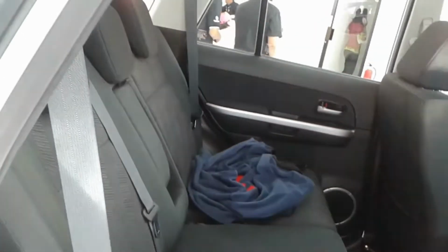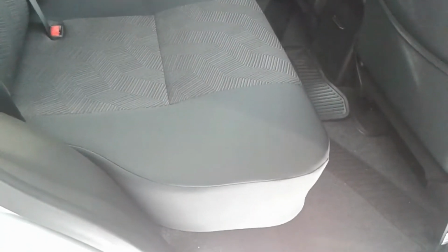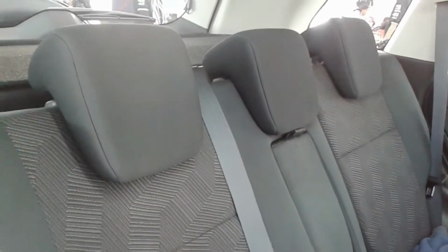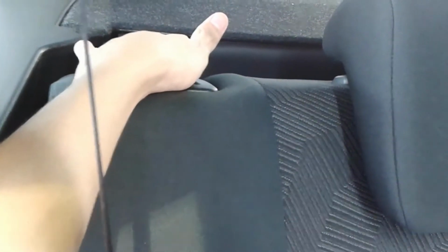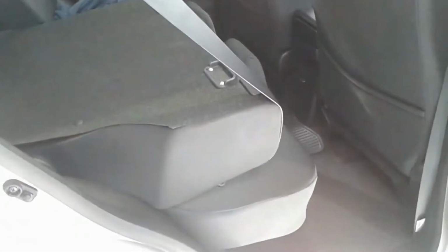The rear seats of this Grand Vitara 2.4 do fold down. They split 60-40 when folding. To fold them down, first make sure the headrests are all the way down. Then just look for the lever on either side of the headrests, pull it, and flip the seat back down. Unfortunately, the rear seats do not fold flat into the boot.